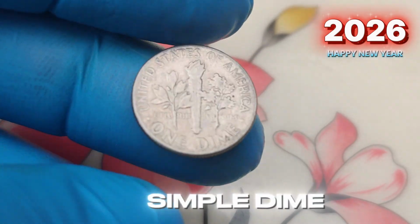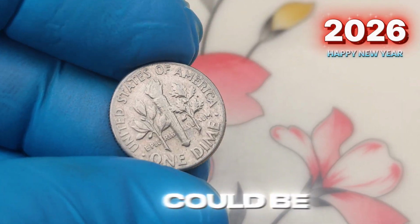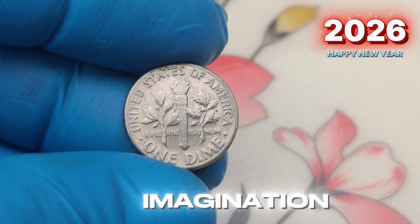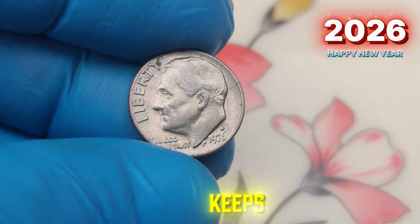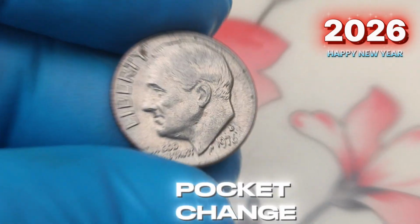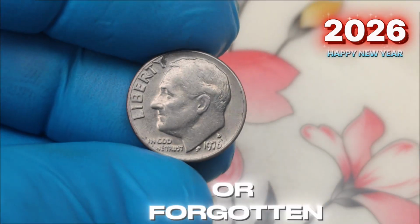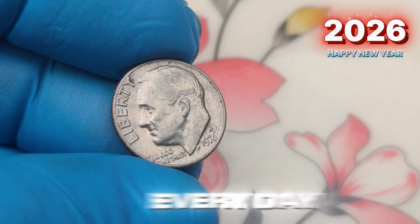The idea that a simple dime, something most people overlook or spend without a second thought, could be worth millions captures the imagination. This sense of possibility fuels the passion of collectors and keeps the hobby vibrant. Stories of rare coins discovered in pocket change, old collections, or forgotten drawers inspire countless people to look more closely at the coins they encounter every day.